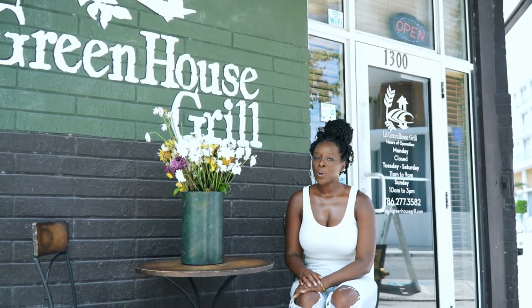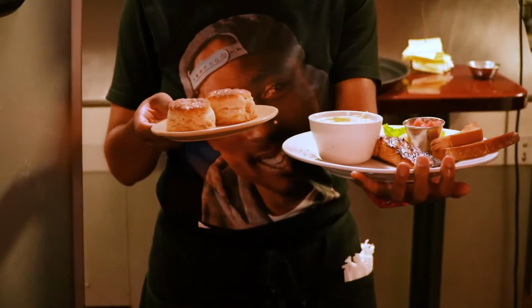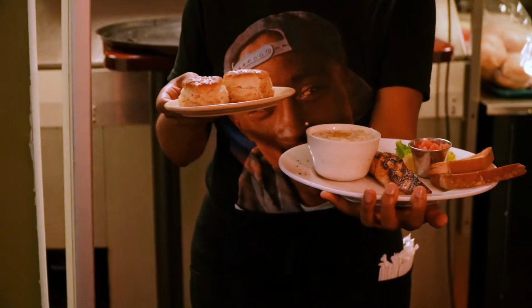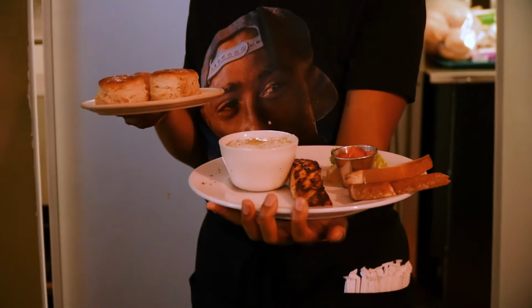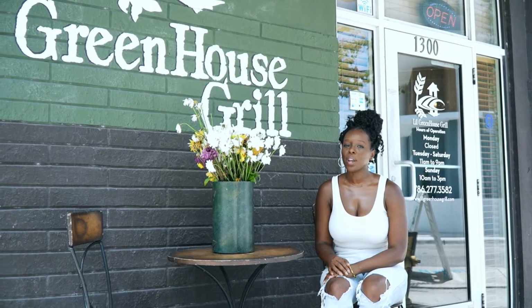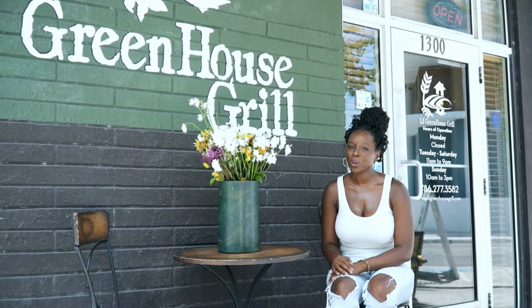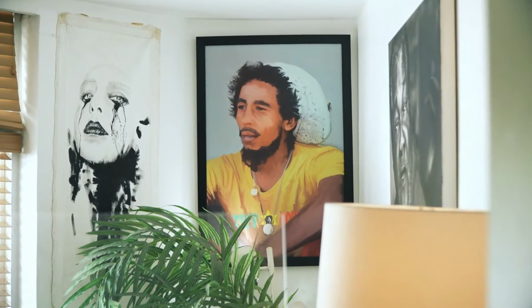So with soul food, it's a staple in the Black community. It's usually used as a way for us to congregate, to celebrate, and to just enjoy each other's company. It's something that's usually made by the elders in the family, and it's a way for us to just really get the nourishment that we need, which is good for the soul. This is Lil Greenhouse Grill, a staple in Overtown and some of the best soul food cuisine you'll ever find.